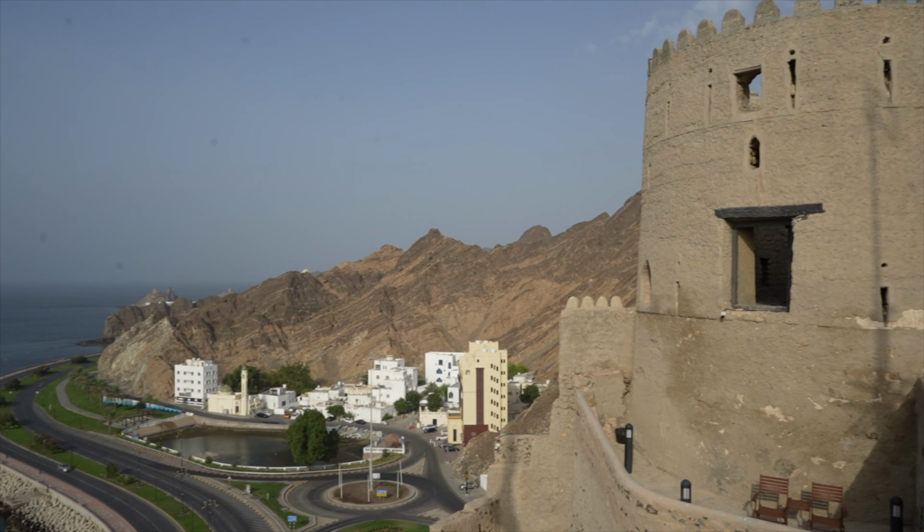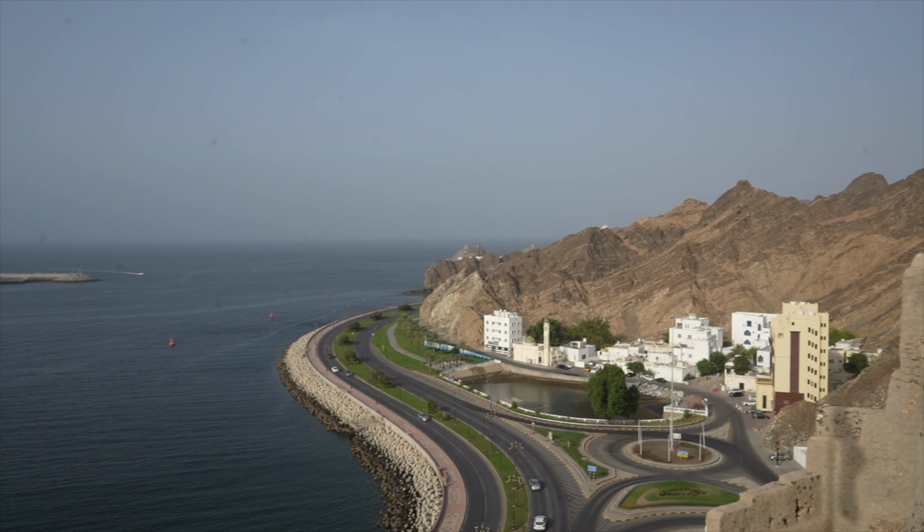Also really nice down here by the fort, there's a road and it seems like they've built a walking path all along the ocean so you can either walk or bike or really enjoy it when it's not quite so hot out. It seems to extend all the way through the city.